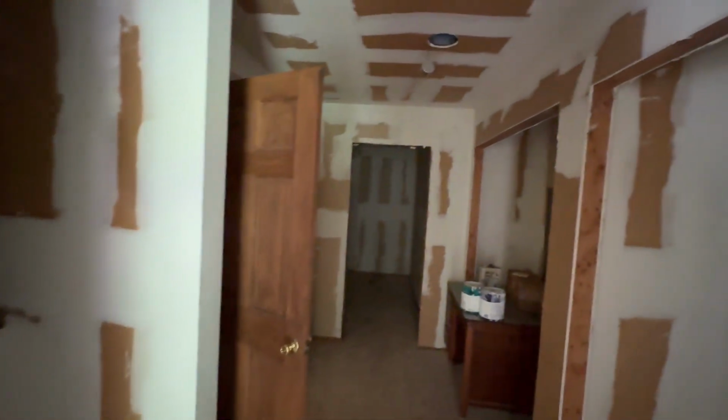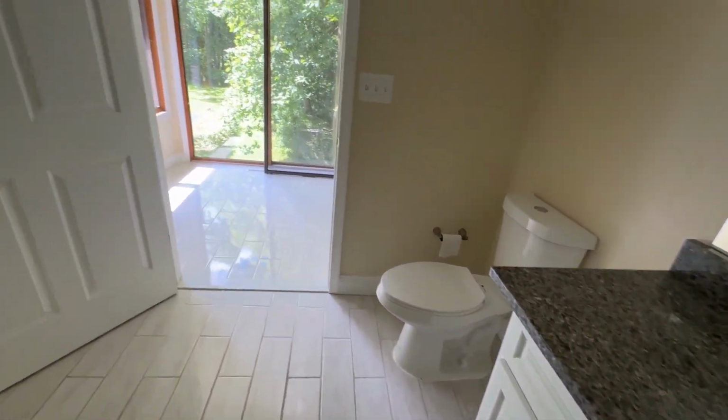It looks like somebody started some work and they stopped. I wouldn't necessarily say they ran out of money. Maybe they did, but there hasn't been that much work done on this house. So that's why I'm thinking they didn't run out of money, because they didn't spend much money.